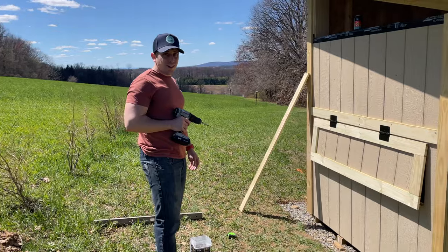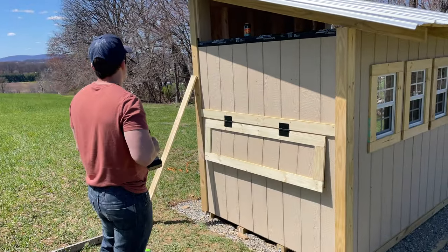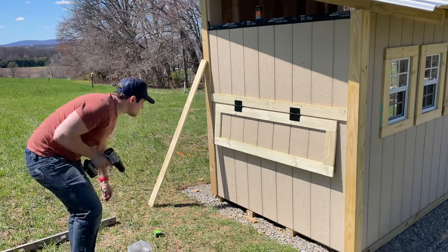It's looking good. It does look good. I like it a lot. So we just need to get the trim below it, and then we can put the latch on the bottom, right? Yes. Cool.